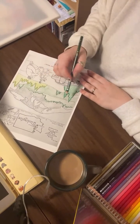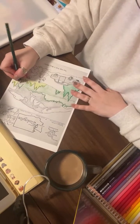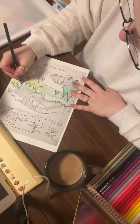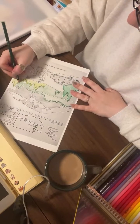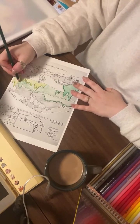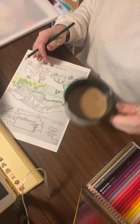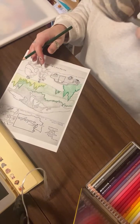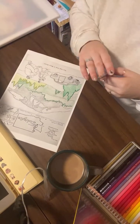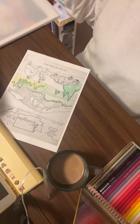Ooh, I got outside the lines. That's okay. We can get outside the lines. Beautiful. Coloring is so meditative. I love it. Oh man, I really am so sorry about the shakiness of the camera. I did not realize the coloring would be so intense.